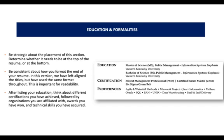So moving on to education, you should be strategic about the placement of your education. And this is going to differ on a case-by-case basis. If you're an entry-level candidate with little to no professional experience, it might be a good idea to move the education to the top of the resume, as that's going to be more important and provide a framework and show that you have those skills.